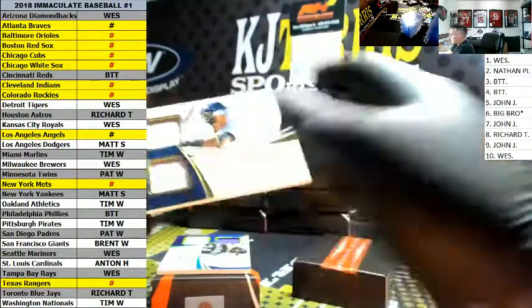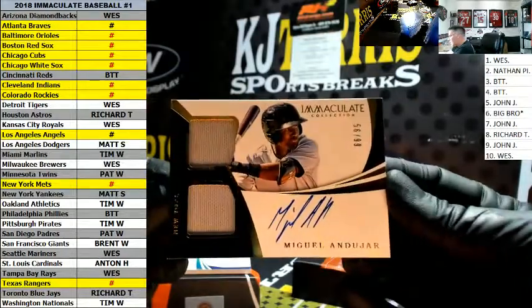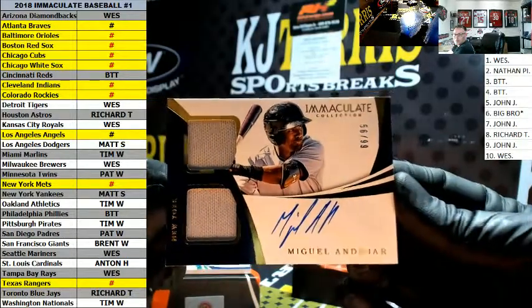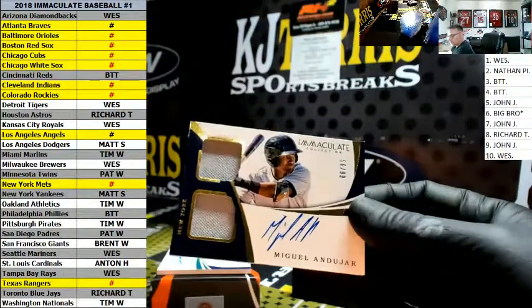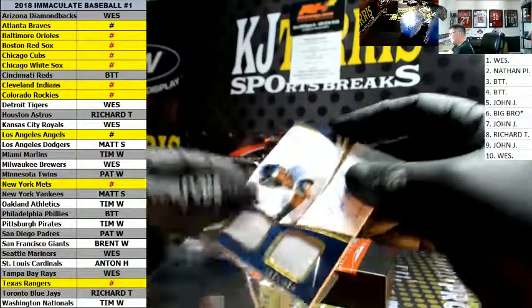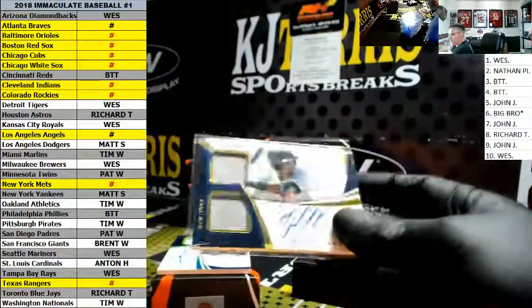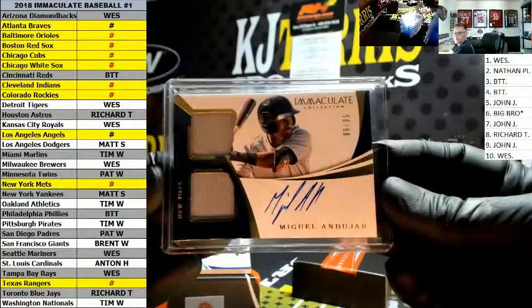Oh, that's nice. For the Yankees, numbered 56 out of 99, Miguel Andujar. Matt Slut. Nice Andujar, sir. Dual patch rookie auto, on card, too, on that Andujar. Nice hit, Matt. That's a sexy card. Congrats, buddy. He's going to be happy with that one.